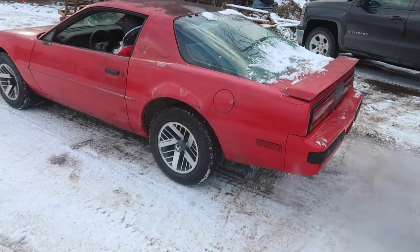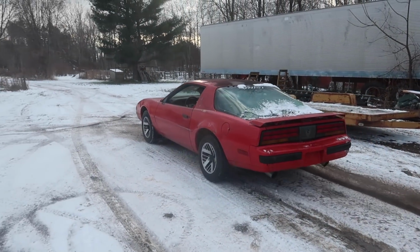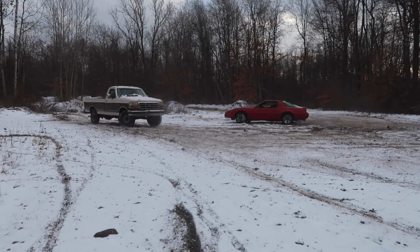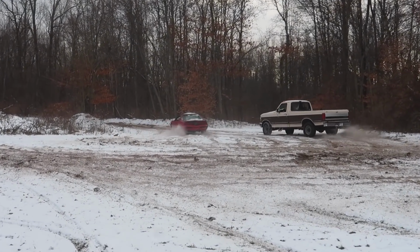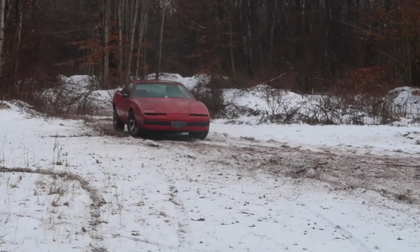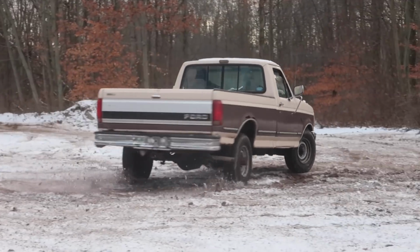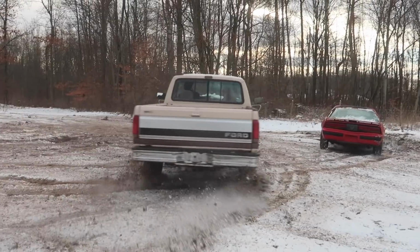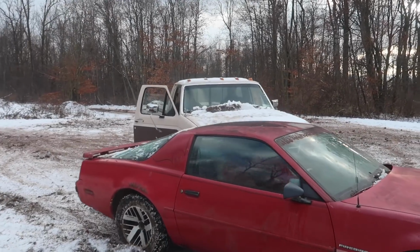Oh man. It's not moving. They're already going at it. Oh, he's gonna ram him. You're gonna hit a tree. Oh my god, something's hanging down already. Oh, he's gonna hit him. Oh, he's close. Uh-oh. Oh man.